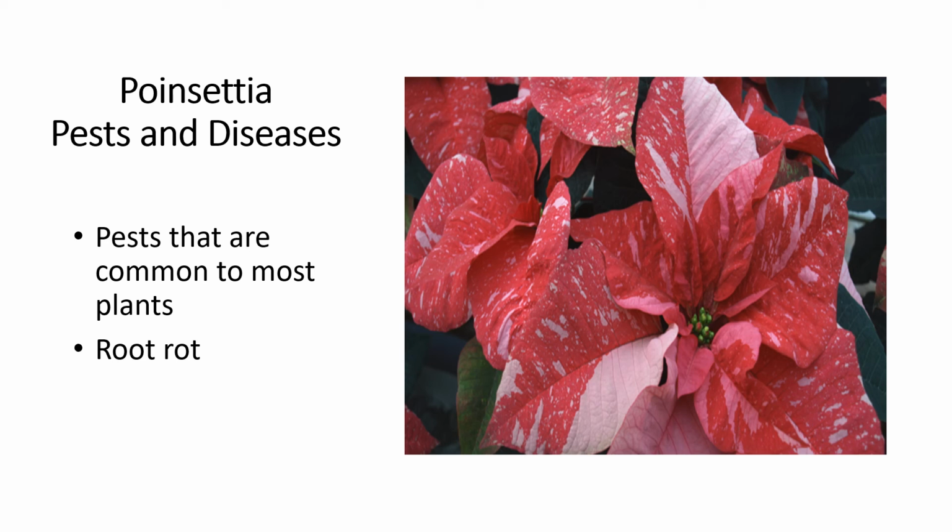The pests that attack poinsettias are also the most common ones to other plants. You know, your white flies, your spider mites, your soft scales. All of these can be controlled with insecticidal soaps or other insect control products that are safe for poinsettias. Now, root rot can occur, and that's from either overwatering or poorly drained soil. Make sure you do not overwater this plant or let it sit in water.